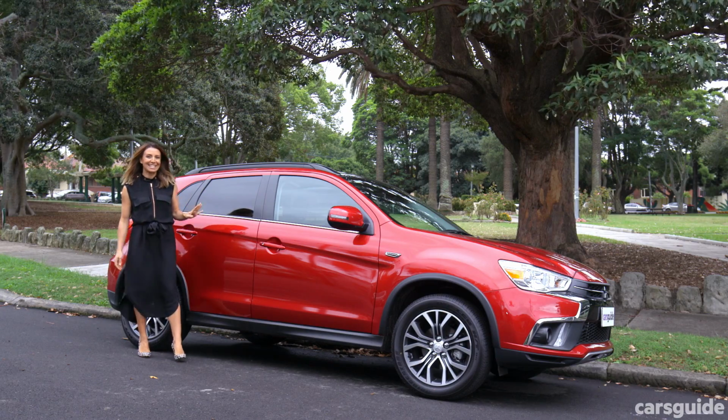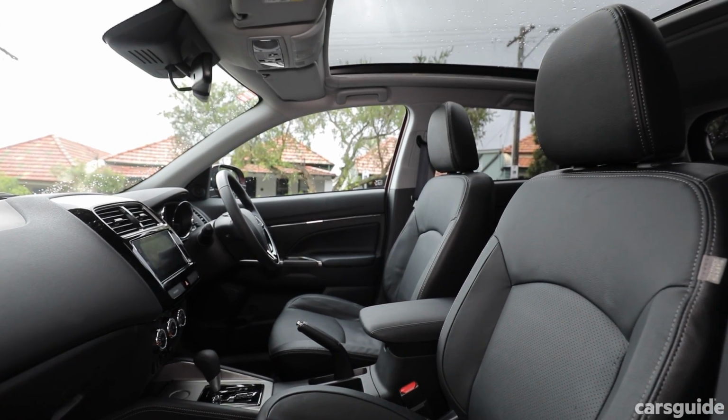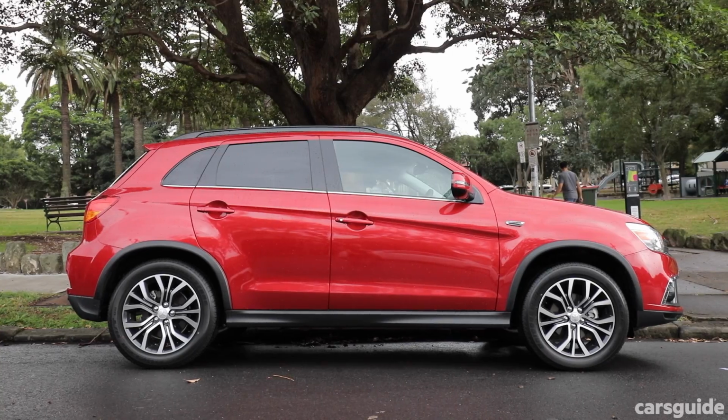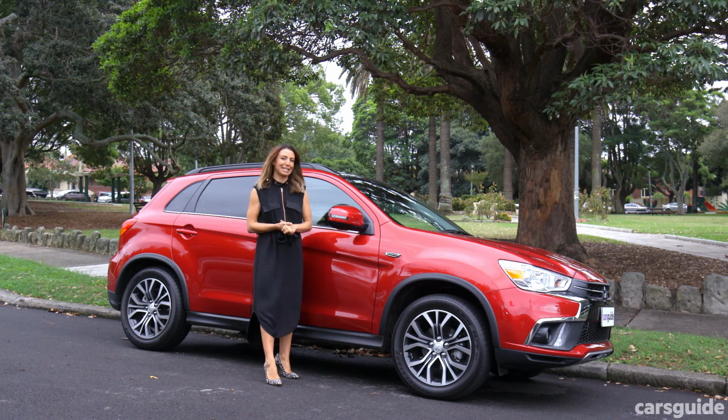So the ASX still looks pretty decent, which is great considering it hasn't had a complete facelift in years and the exterior still holds up on the road. It's not going to win any beauty pageants, but that's not why you're looking at a Mitsubishi, is it?